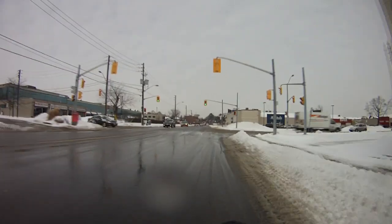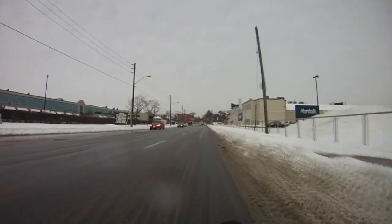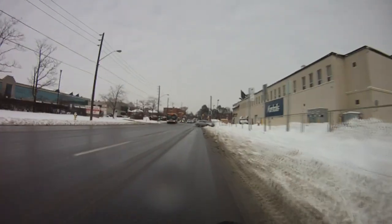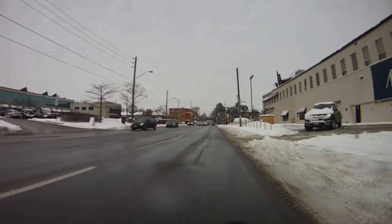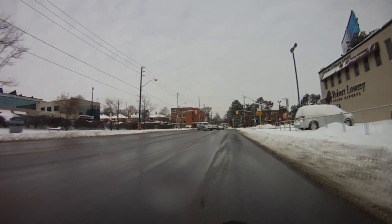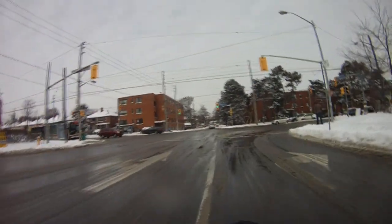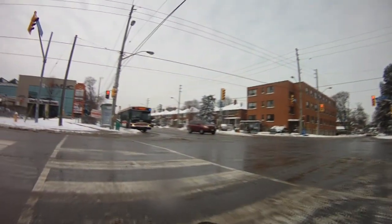Try and make it through this light. Oh, and that store over there to the right, there's some more. There's Marshall's, which is a competitor of Winners, and then there's Staples and HomeSense. Oh, and 2001 Audio, which sells audio components and car stereos and stuff like that. So we're approaching Eglinton Avenue again, which is where the Canadian Tire is, and I'm actually just gonna ride along the sidewalk of Eglinton because I'm staying on this side of the road instead of the other side.